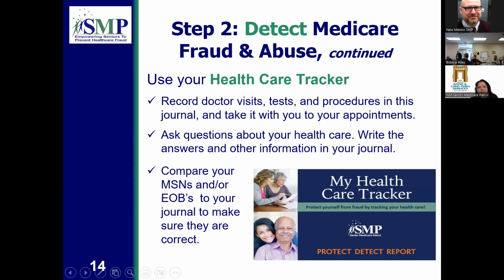And you can use the Senior Medicare Patrol healthcare tracker that you see here on the screen. It's a little notebook or journal where you can record your doctor visits, tests, procedures, anything that you have done, and you should take it with you to your appointments. Any questions that you ask your doctor about your health, you can write down the answers right there in your journal. It's a helpful tool. You want to compare your MSNs or EOBs to your journal to make sure that they're correct.